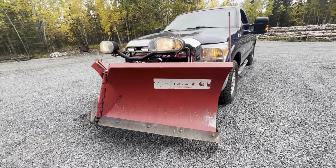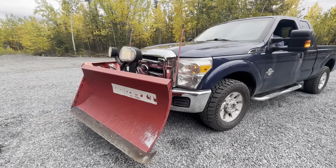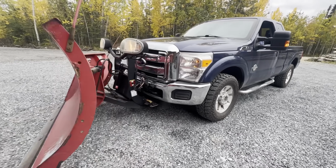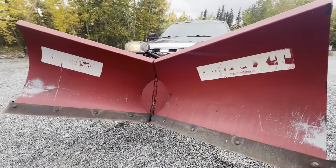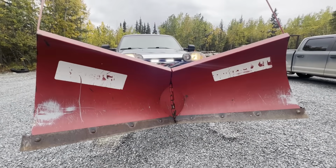So many projects in so little time, but I'm happy to report the plow truck got the seal of approval from my friend. So that means a lot to me. There are a few little things that still need tended to, nothing too major, but overall the plow and the truck are in good working order. So I'm a happy girl.